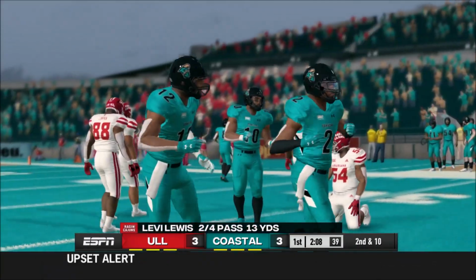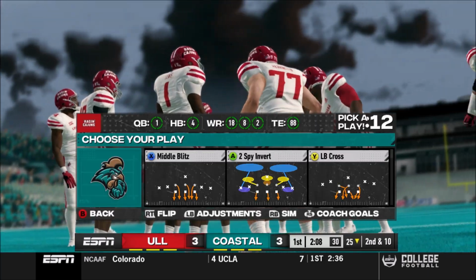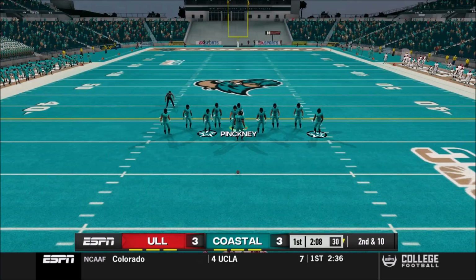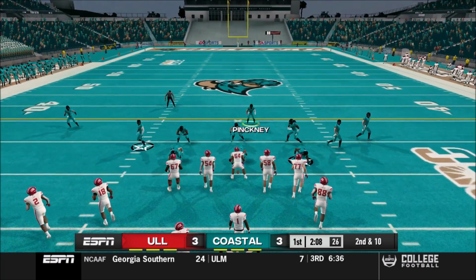Gets rid of it. The defense got some pressure and forced a bad pass. I think they've been a little bit more aggressive here with their pass rush, and that time it paid off with an incompletion. Second down, 10 to go. Ball on the 25-yard line.